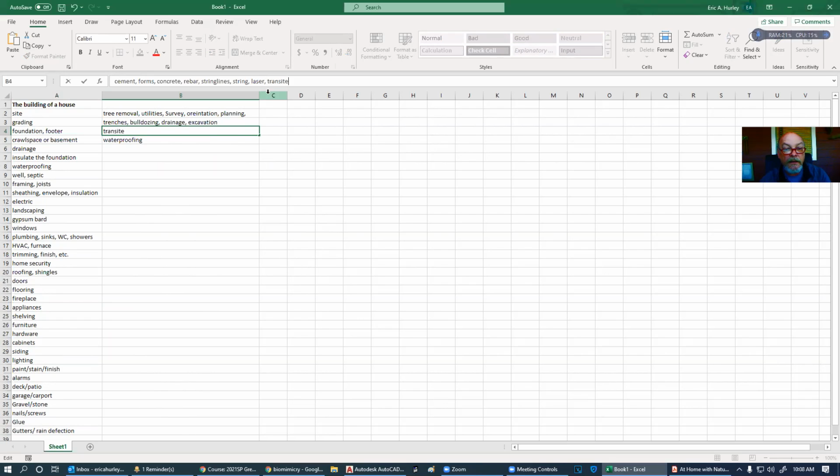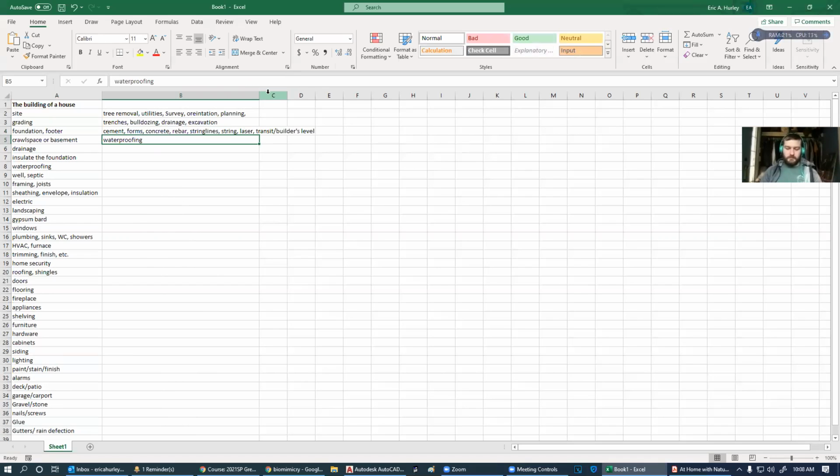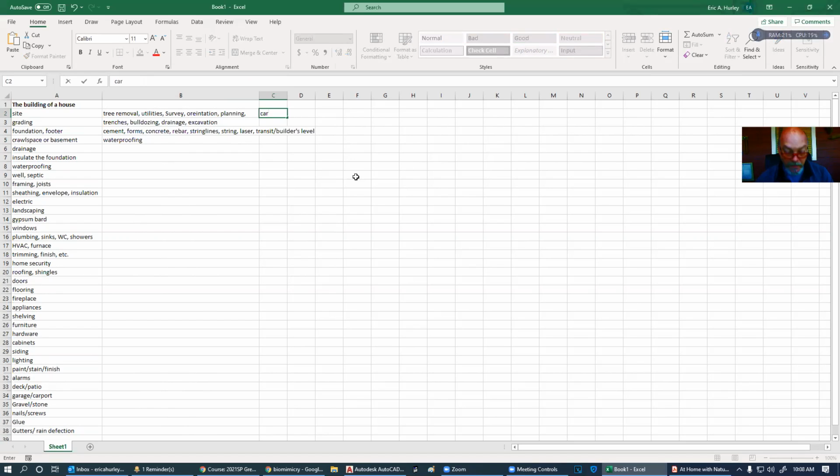Transit, or builder's level. Okay, you guys are getting there, but you ain't quite there yet. So I want to go back up here and add some things that you didn't think about initially.